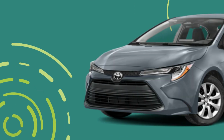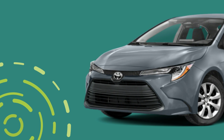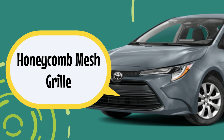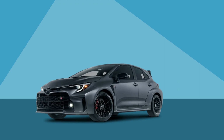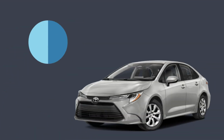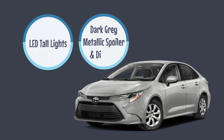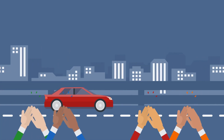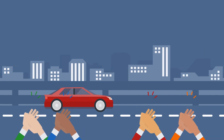On the other hand, the Toyota Corolla has a more conservative design with a low and wide stance that gives it a sense of power, while the unique honeycomb mesh grille adds a touch of elegance. The car's side profile is accentuated by its curved edges and 18-inch alloy wheels, which are available on higher trims for an even sportier look. The rear of the car is just as striking, with sleek LED taillights and a dark gray metallic spoiler and diffuser that add an athletic touch. Overall, the Toyota Corolla's exterior design is sure to turn heads and make a lasting impression on the road.